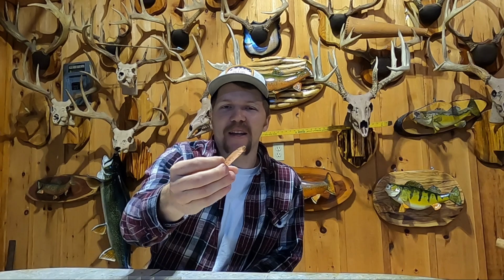I like the green and yellow with the copper backing. That's a good lure. Also, there's a silver and blue, I believe, that works good too. But moose lucks are a good spoon. I would definitely recommend adding them to your tackle box. They're good for casting. They're good for trolling.